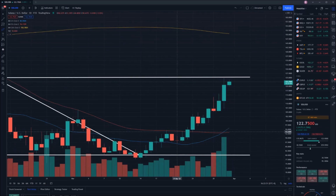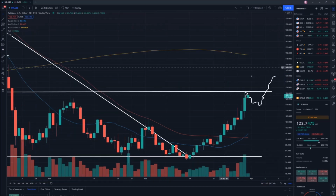So what I'm expecting to see is, yes, we've had a nice little bit of a pump here. I'm expecting now we're going to go downwards like that. It would be in this sort of a manner I would expect. And then we'd start to swoop back up and retest and hopefully break through this key point here at $125. All in all, looking really, really positive today.